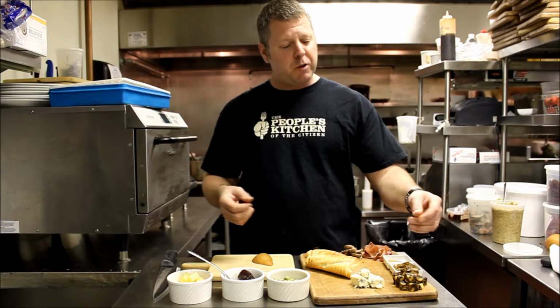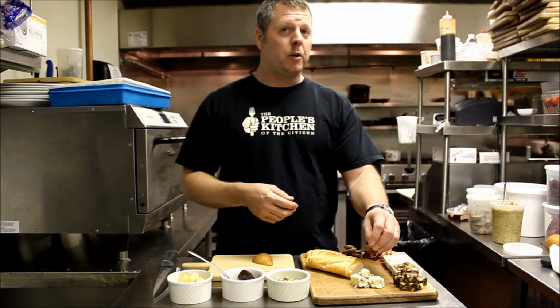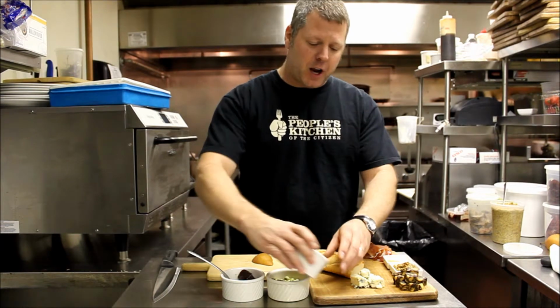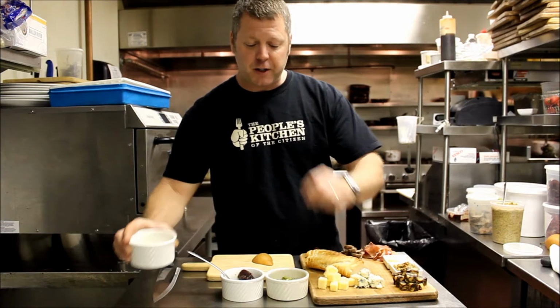Our cheeses today, we have 12 on the menu, but today we're featuring three. We have a porter cheddar from Ireland. We have a Great Hill blue cheese, which is from Massachusetts. And then we have a Vermont cheddar, as I finish off the plate here. That's from Grafton, Vermont. So a nice two-year aged cheddar cheese.